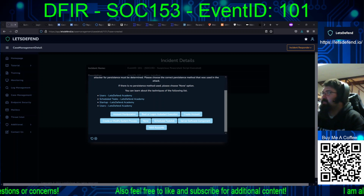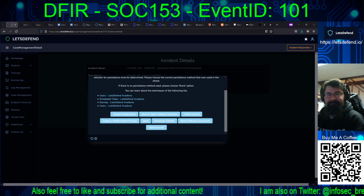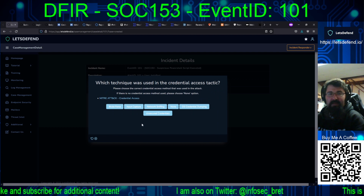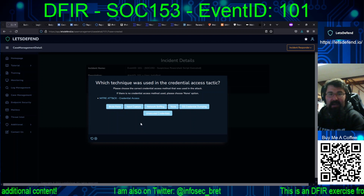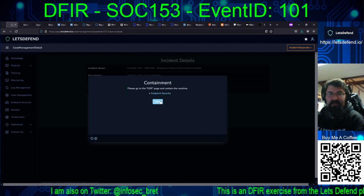But they know the admin password. And RDP's there. Screw it, I'm just going to say valid accounts. Privilege escalation? No, because they were already admin. In the credential access attack, I'm going to assume brute force because they tried a few times. Should it be isolated? Yes.